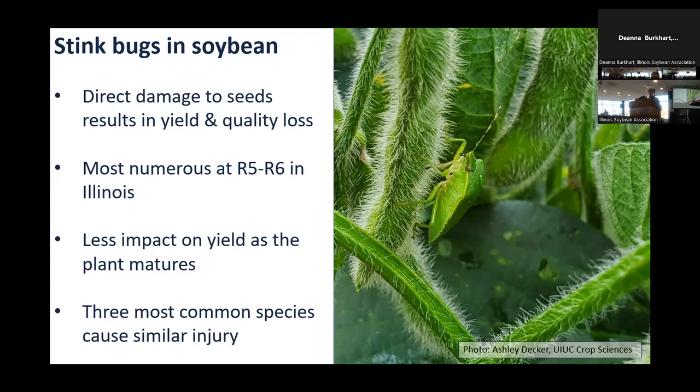You do have to be aware when you're monitoring for this species that they're a little more difficult to find. For us in Illinois right now in soybean, green stink bugs, for the most part, are the bigger issue. In some cases, you can get into some more browns. The brown species are a little bit harder to kill for whatever reason. They're a little bit more difficult to control with insecticide. Most of what we're dealing with, at least the last couple of years, has been green stink bug.